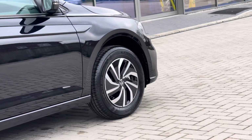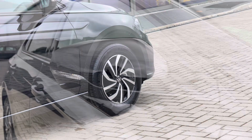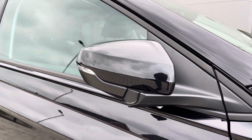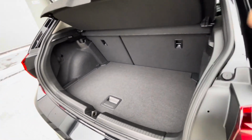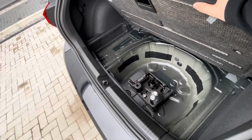You have the stylish 15-inch S6 alloy wheels which complement the exterior finish well, creating a desirable look to the vehicle. Powerful folding mirrors which do fold in when locked to provide safety for the vehicle, minimising the risk of damaging them, and a fairly spacious boot capacity big enough to fit a weekly shop inside, with additional storage space and height underneath there for a spare wheel as well.